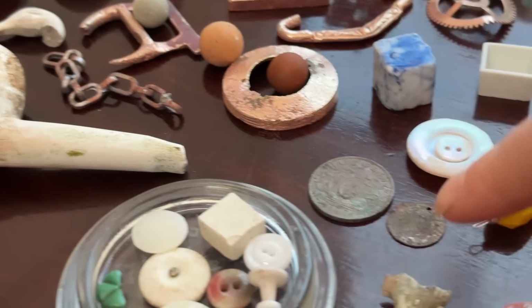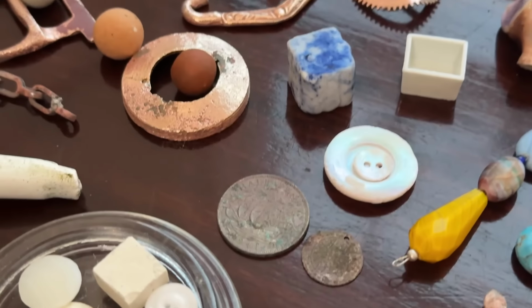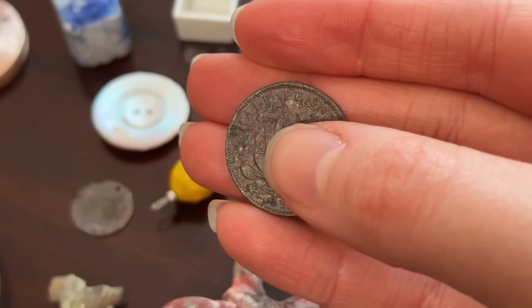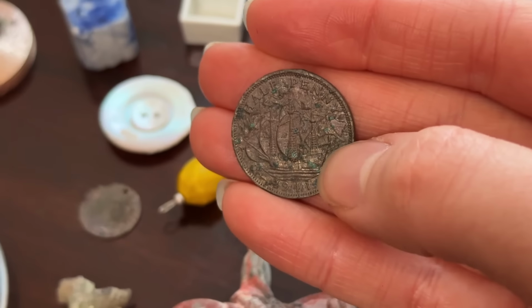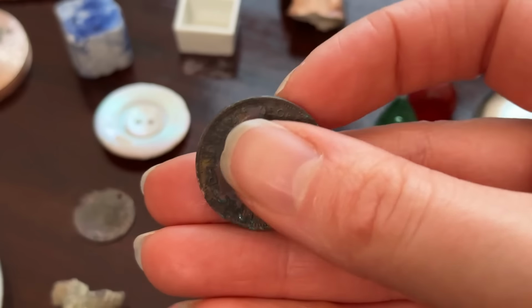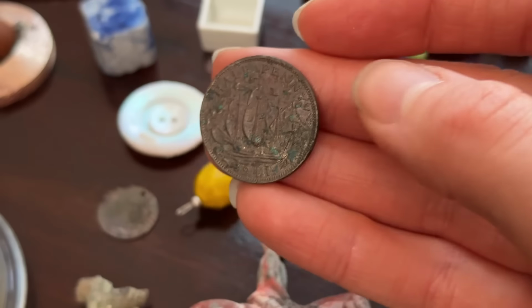And what else we've got? These coins down here. We've got this halfpenny. It says up there, half penny, and it's a ship's halfpenny because there's a ship. And it's 1941 on there, and it's come up quite nicely.